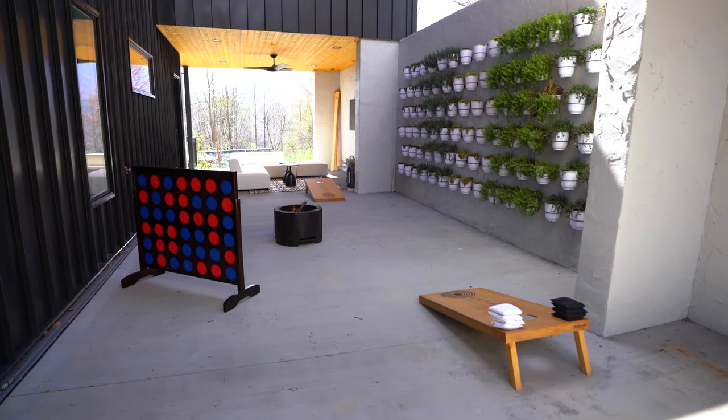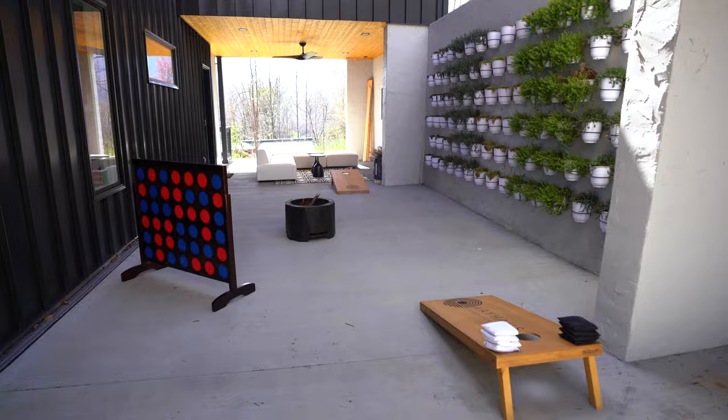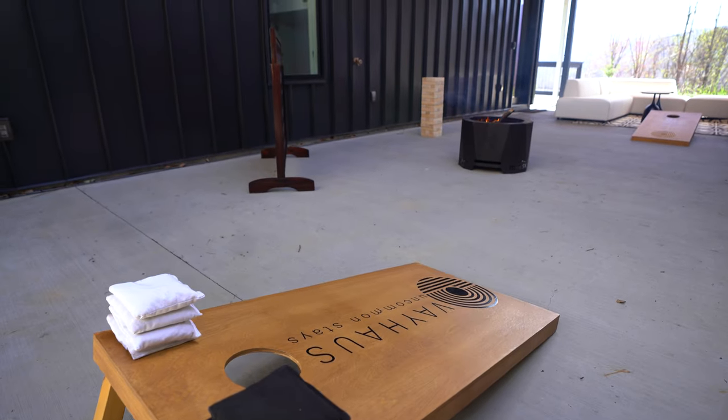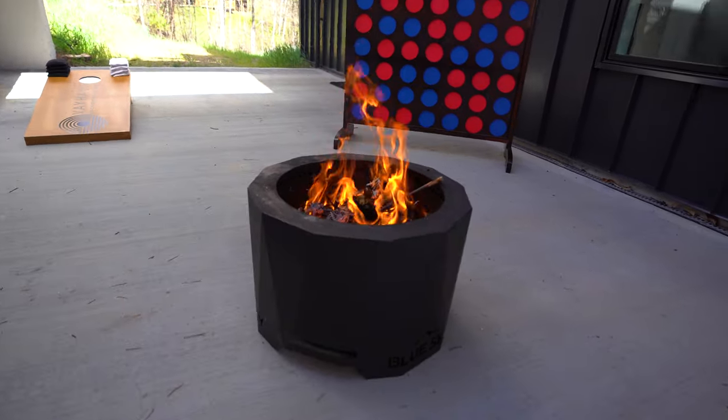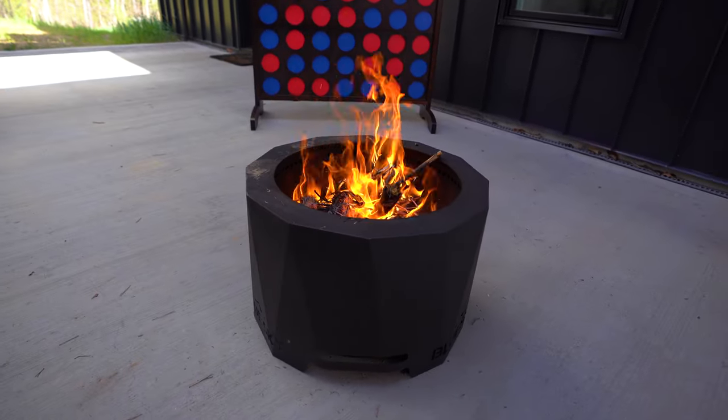And then back over here is definitely one of the more fun spots. This is where we've got tons of games, like cornhole with custom cornhole boards, Jenga, and then a giant Connect Four, and of course a fire pit to be out here and enjoy the weather.